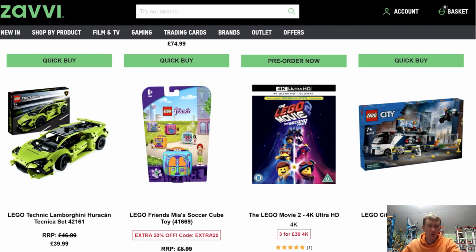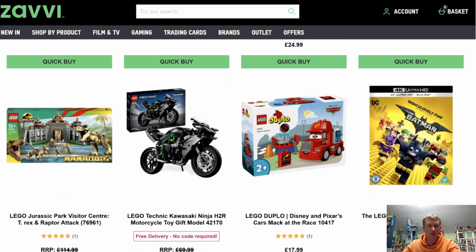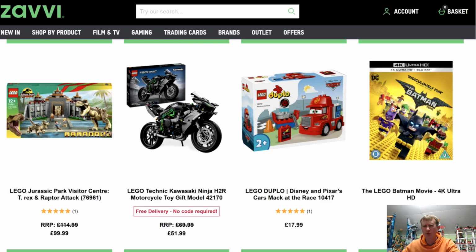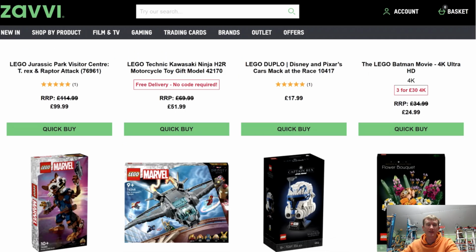It keeps going with more Technic, 46 to 39. You've got the Lego City truck at 49 to 38. And then you have got the Jurassic Park stuff, 114 down to 99. You've got the Technic bike, 69 to 51. Duplo stuff, 17. That's not in sale. The 4K Batman movie is $24.99, or you buy 3 of them for 30. Didn't even realise they were so that expensive.